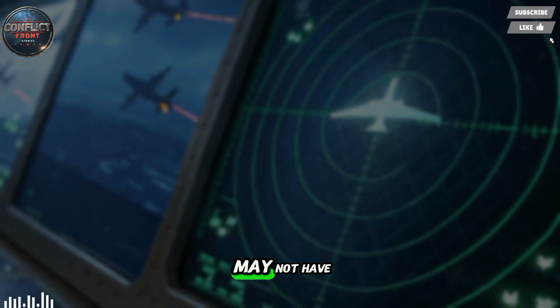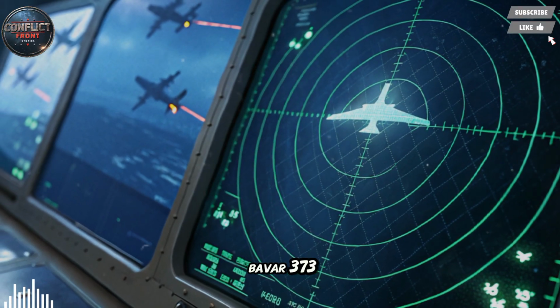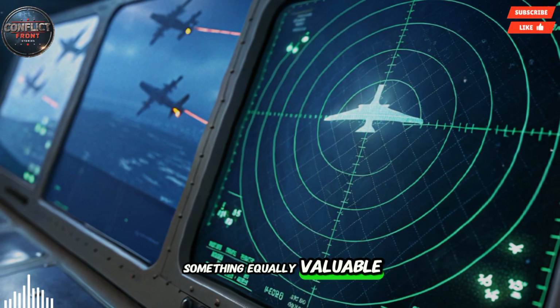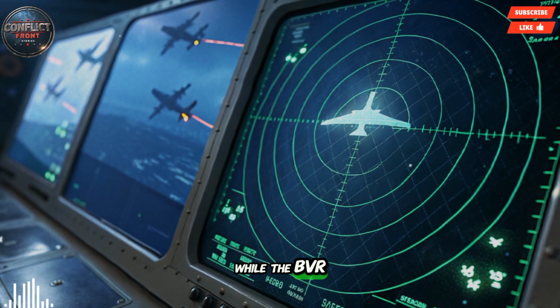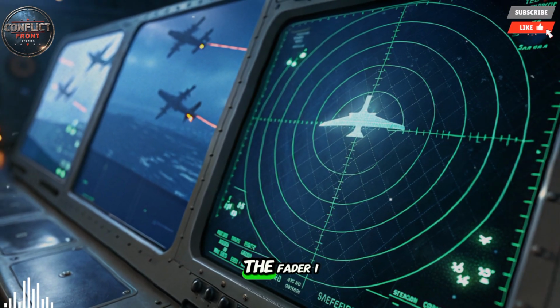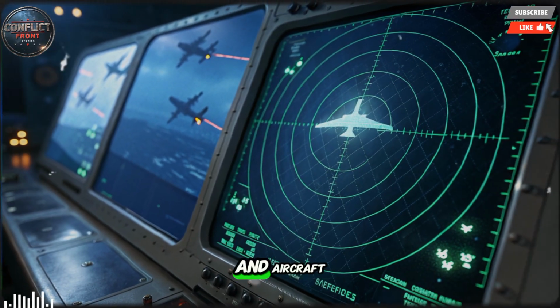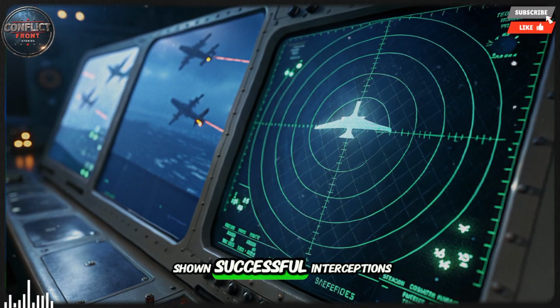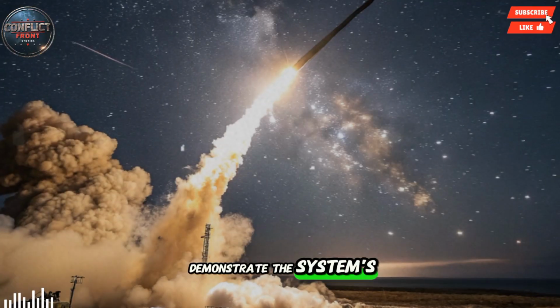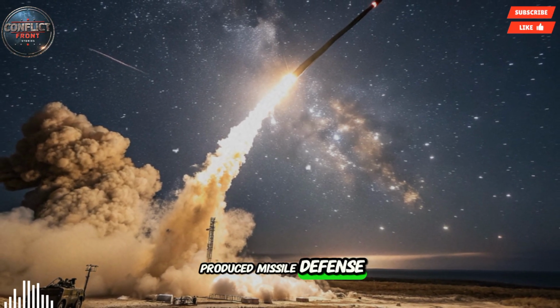The Fater-1 may not have the range or power of the Bavar-373, but it has something equally valuable: experience in real battlefield conditions. While the Bavar remains largely a deterrent, the Fater-1 has been used repeatedly to intercept enemy drones and aircraft. Footage released by Yemeni media has shown successful interceptions, which experts believe demonstrate the system's surprising accuracy for a locally produced missile defense unit.